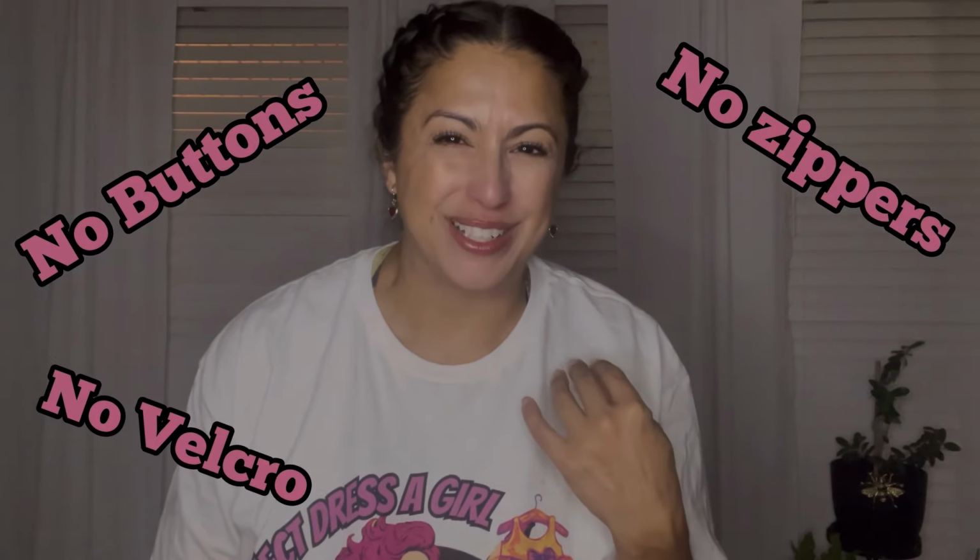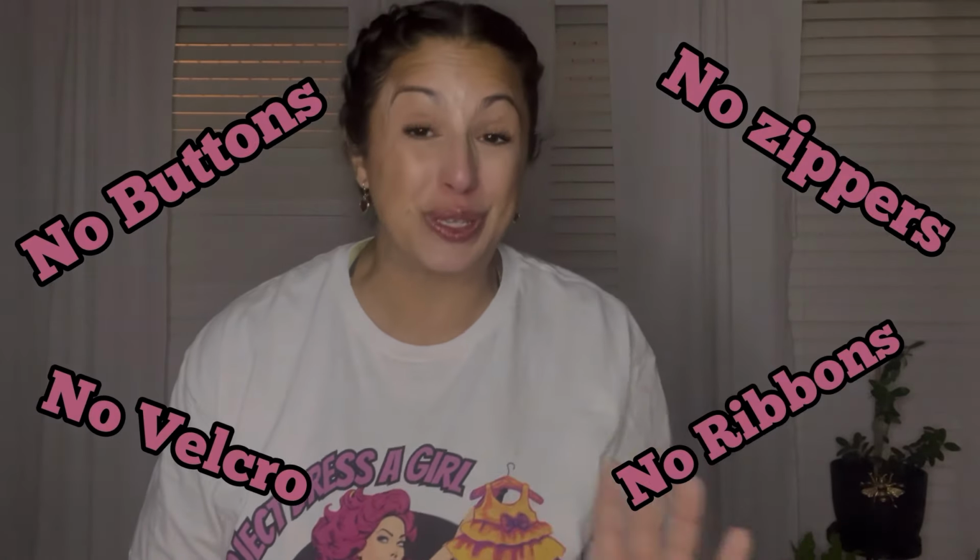I'm Maddie from Maddie Sews, and I'm the founder of Project Dress a Girl, the month-long event where we all sew dresses for girls living in extreme poverty. All of the dresses that we're making need to be able to slip over a little girl's head without any kind of fasteners, all except fabric ties and elastic. You can use those too.